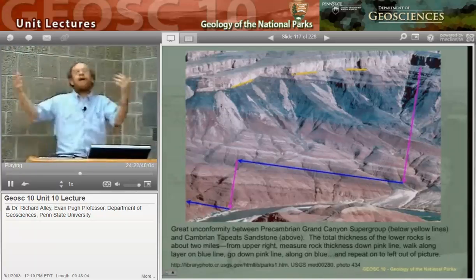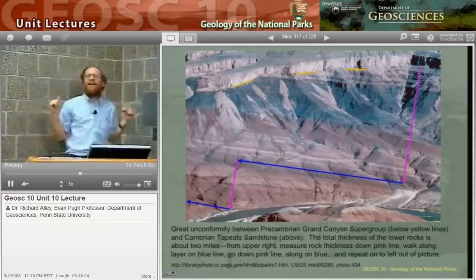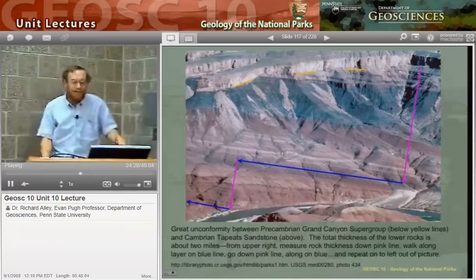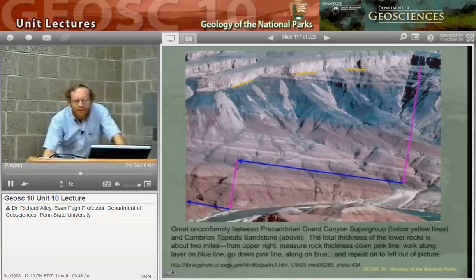and I'm going to circle the starting point. And these are the sediments we're talking about. Now go down and measure the thickness of the sediment. So you go down and you go down and you go down. There's a big pile of sediment there. That's the river way at the bottom. That would take you some hours to walk.